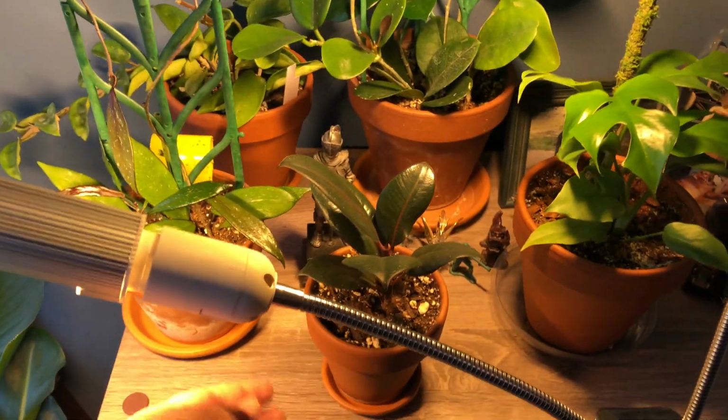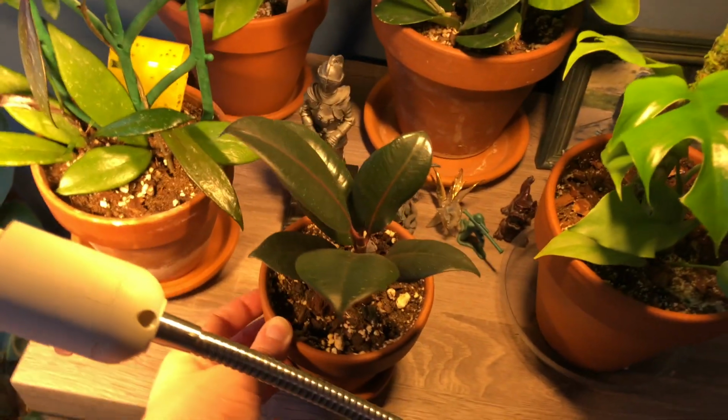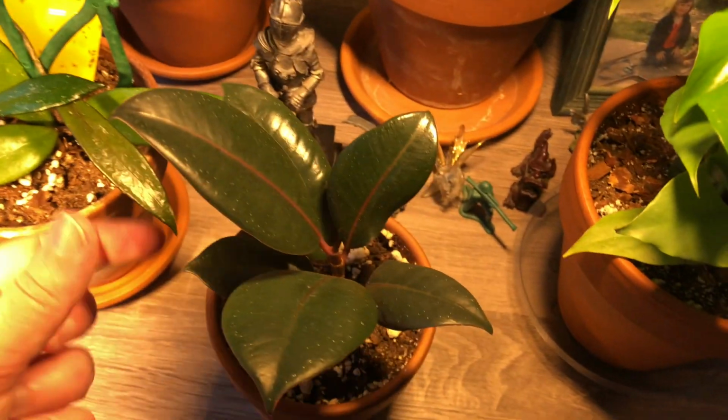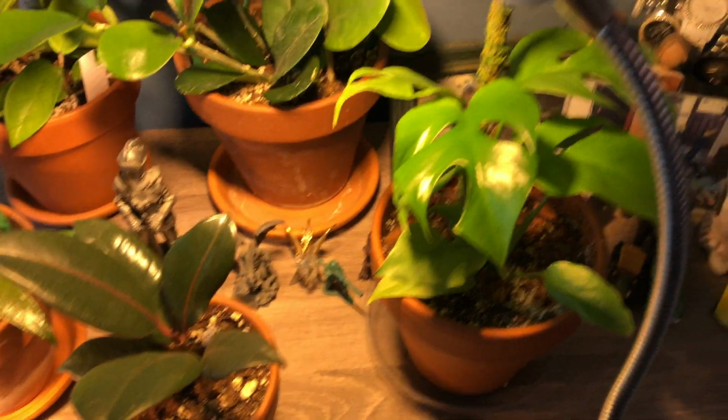Oh, we have another rubber tree, another ficus. This one should be a burgundy rubber tree, I believe. Could be the solid green, but I think it's burgundy because of that stripe there. Man, the color tone of this light is really different, eh?